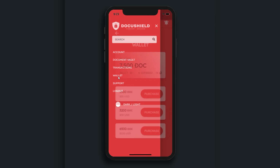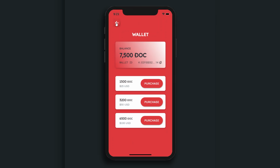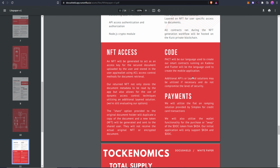One of the cooler things that I really like about this project is their use of NFTs. It's not quite the usual thing you see with NFTs. An NFT will be generated to act as an access key for the secure document uploaded by the user and stored in the user app. Basically this NFT will grant you control, so without it, you're not going to be able to actually access your documents. The NFT not only stores the document metadata to be read by the app, but also allows for the use of dynamic access control techniques utilizing an additional layered solution. The share option provided to the original document holder will duplicate a copy of the document, and a new token or NFT will be generated and sent to the shared user.